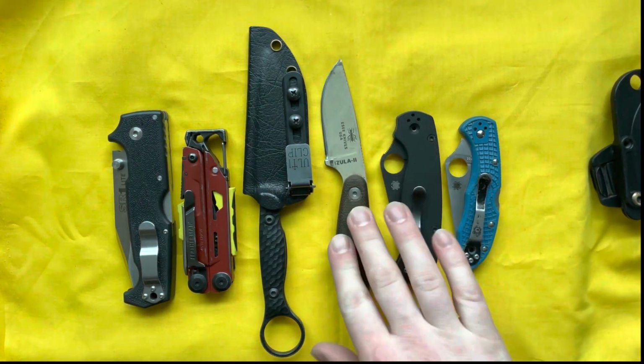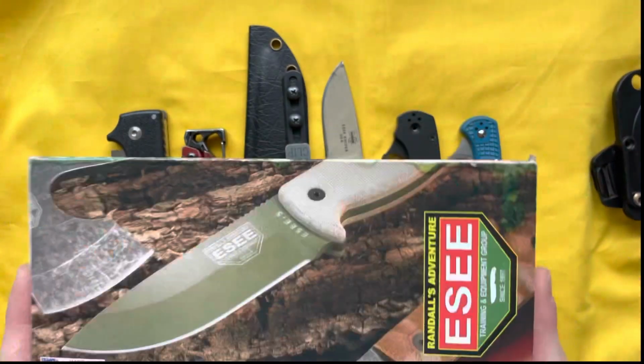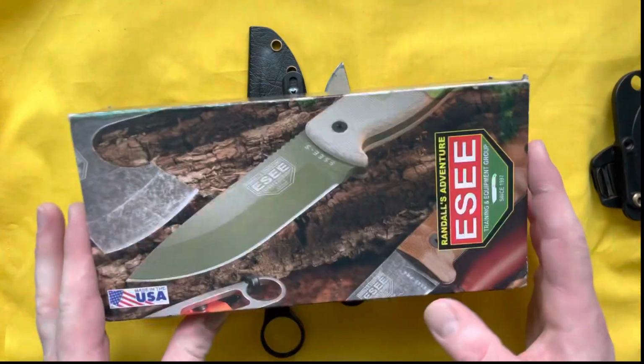And if you do break it, they have an awesome warranty where you can send it back pretty much for anything. I've heard the guys on Blade HQ make the joke that if you were to say you cut this in half with a lightsaber, they'd still give you a brand new Izula 2 in the mail. So that's a lifetime transferable warranty, just in case you were wondering and didn't know about that. Just a good piece of information for you there, Aaron.